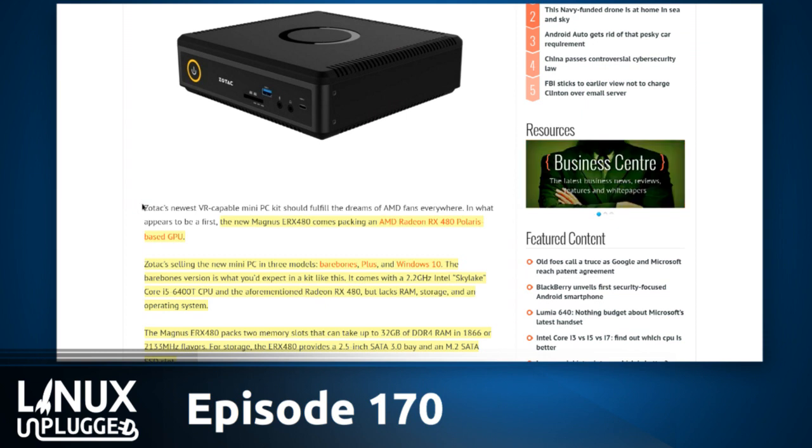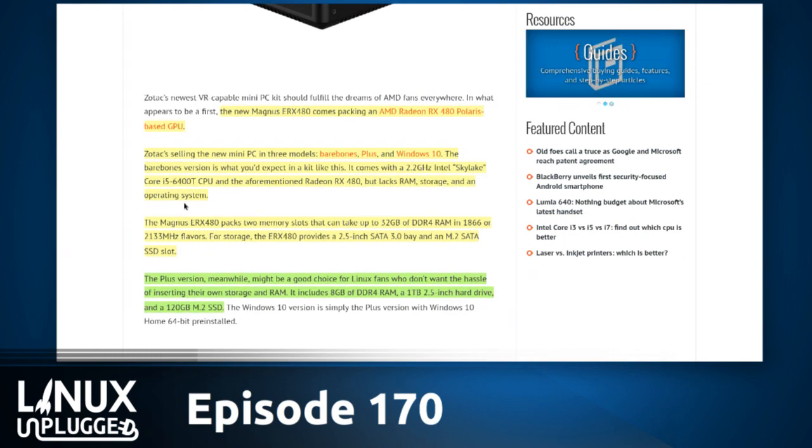The bare bones version is what you'd expect, just a little kit with a 2.2 gigahertz Skylake CPU. Somehow Kaby Lake didn't make it in there. But the one you probably care about, the plus version, you can get pretty tricked out. You can get up to 32 gigs of RAM in it if you want. It comes stock with 8 gigs of RAM, a 1 terabyte 2.5-inch hard drive, and a 120 gig M.2 SSD. So that's not bad, really.